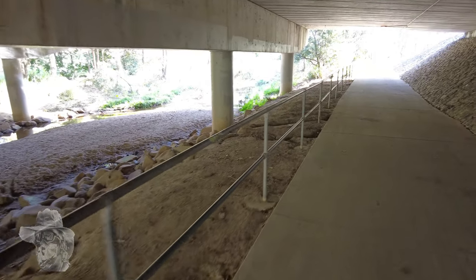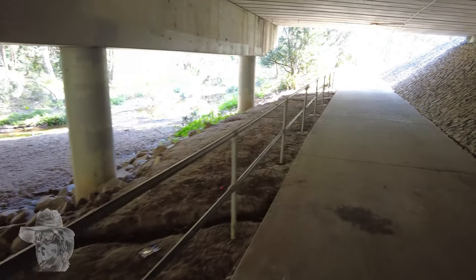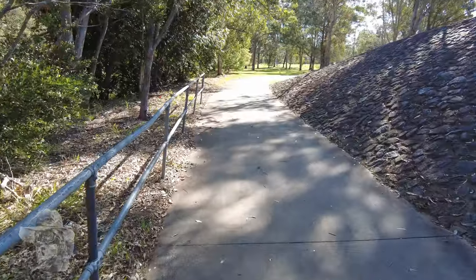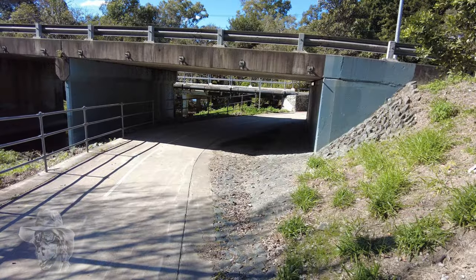Heading up towards Virginia Station. Virginia Station was a find. I haven't been on Virginia Station for 40 years. And I actually caught the train out of here and came back a week later and finished this. And my God, the Virginia Station is a lovely station. Tucked in under the overpass there. Really nice place.